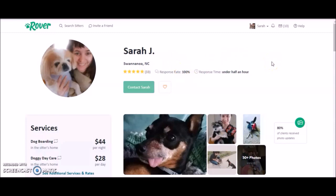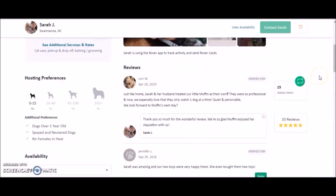Here's another tip, guys, by the way. I've tried to hire Rover sitters myself, and sometimes I don't hear from them until like 3 days later. If you want to get bookings, make sure you respond to potential clients who are reaching out to you, because if someone doesn't respond to me within 3 days, I'm not going to want them to watch my pet. You know what I'm saying? And it will tell you the response time here.